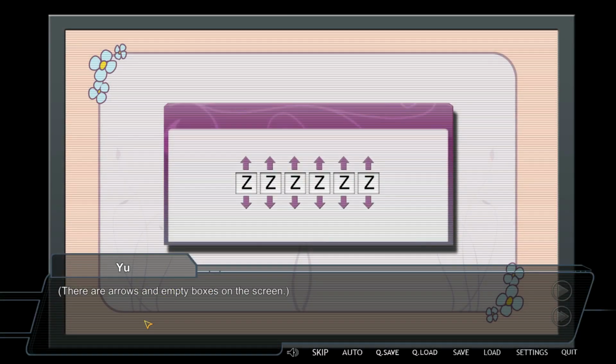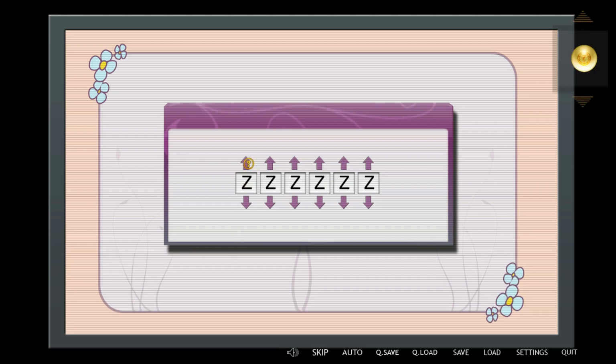There are arrows and empty boxes on the screen. I should click around and see what happens. So let's try the literal combination A, U. And notice this one actually has back arrows. A, Z, and then K.